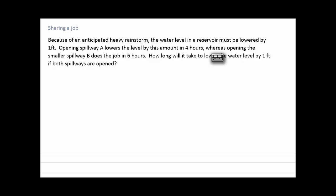The next type of problem that we're going to look at are what's affectionately called sharing a job. Another way to think about this is you've got two individuals who are mowing a lawn. One guy can do it in 10 hours, the other guy can do it in 12. How long would it take if they worked together? Affectionately why it's called sharing a job. Now, in this particular one, let's read it and then we'll clarify some things.